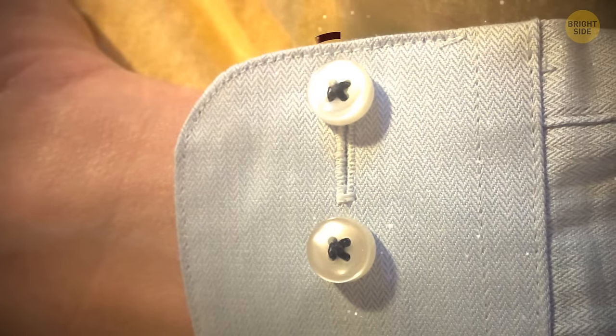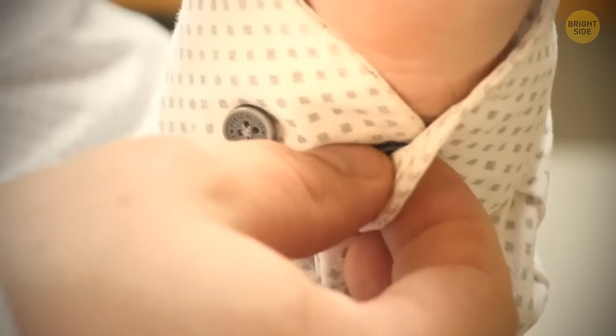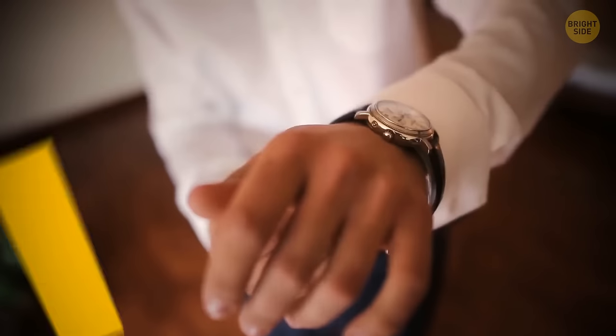Many shirts have two buttons on the cuffs, but only one buttonhole. So what is the second button for? Turns out you can use it whenever you're wearing a watch, so the cuff is looser.